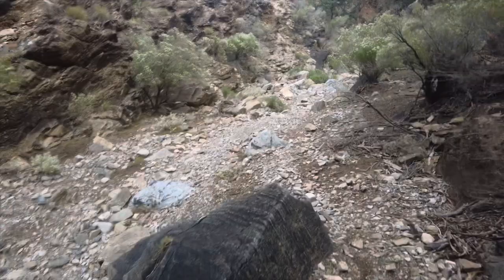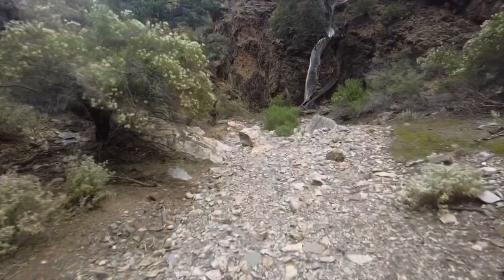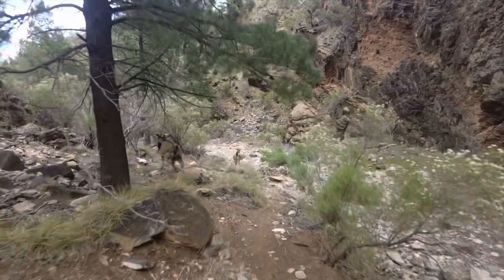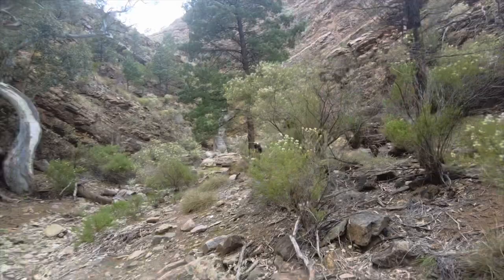Heard some goats down the creek. See how they handle the rocks. Looks like this guy's got a problem with his legs. Hope you're right, buddy. Anyway.